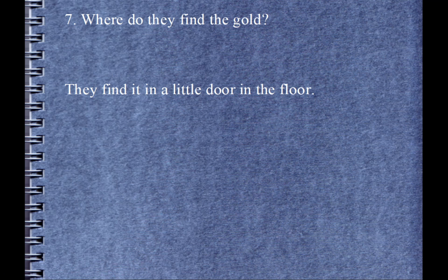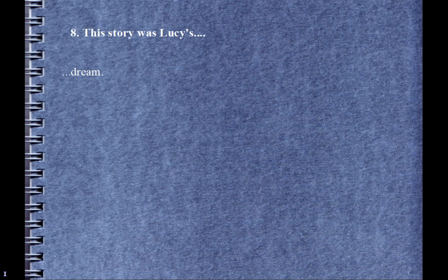Question number 7. Where do they find the gold? And the answer is, they find it in a little door in the floor. And finally, number 8. This story was Lucy's dream.